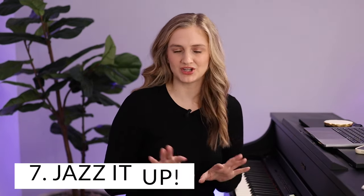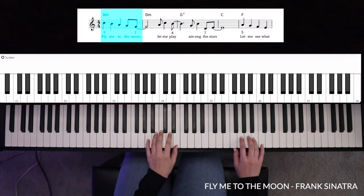Skill number 7, but that hotel pianist that we were talking about, they don't just play the chords, they jazz it up. So the next skill is learning how to jazz up your lead sheets.